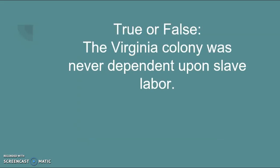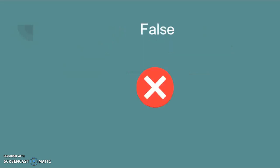True or false? The Virginia colony was never dependent upon slave labor. And that is false. We know that they did become dependent upon slave labor and that this dependency lasted a long time.